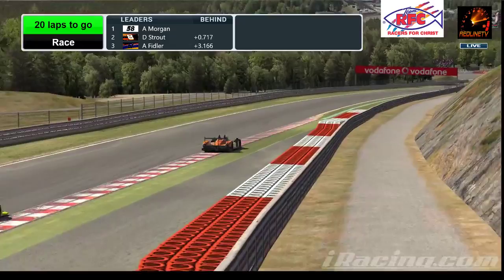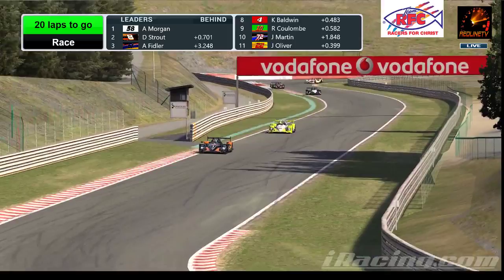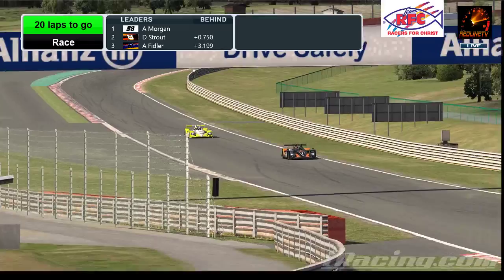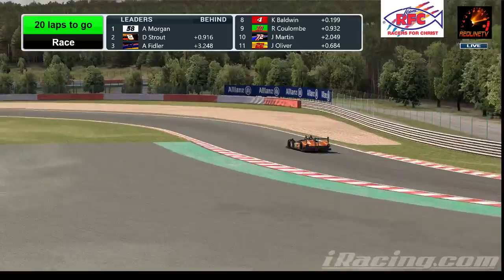Right now, Andy Morgan is doing a fantastic job staying out front of Donald Stroud here. We always know week in and week out that Donald Stroud's one of the fast drivers in the top tier class. And today he's got his work cut out for him, as Andy Morgan did grab the pole position. It looks like he's already got a few steps ahead and is starting to pull away. He's now almost a 1 second lead over Donald Stroud.